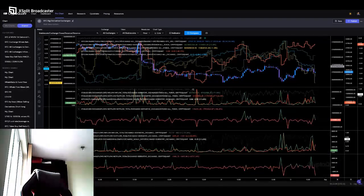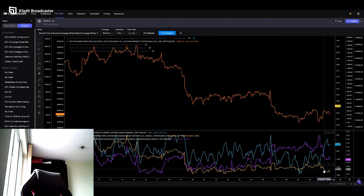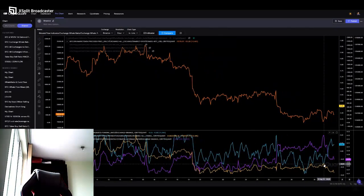I really don't know what's going to happen here. But if we check, for example, here, you see that the open interest is really, really low at the moment. Let me check. Open interest has the same. It's interesting. The open interest reached a level of August 19th or July 26th. And that was always when we had a hard dump. So they liquidated a lot of positions.